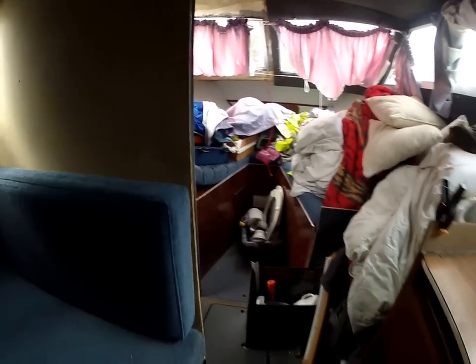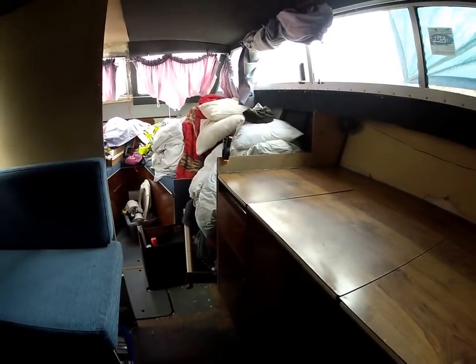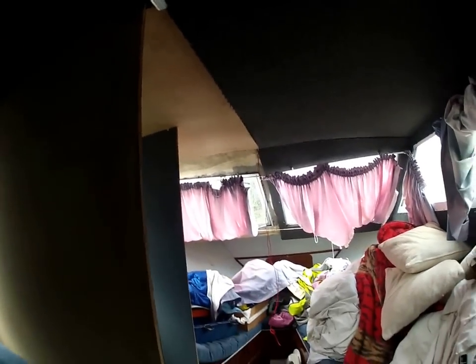You could live on this boat easily. 1, 2 people could live on this boat easy, no problem whatsoever. It's had all new LED lights put in here. It's had new chrome caps put on here. Same this side, 1, 2 and 3 that side. Like I said, I'll be continuing it and putting them up. So it will change slightly.